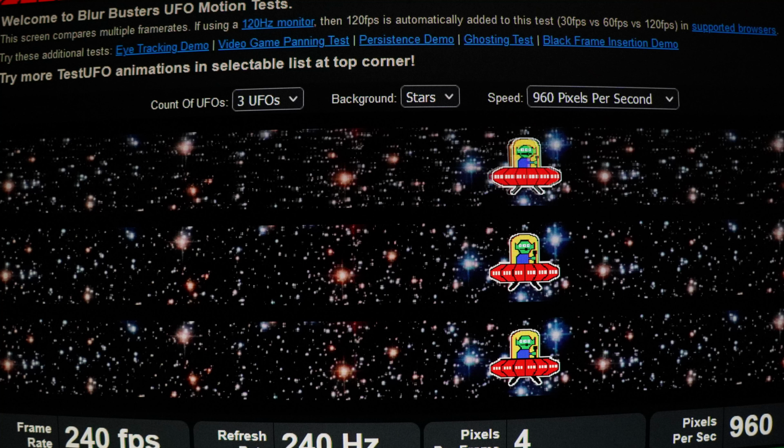Luckily, if you can push 240 FPS pretty consistently to it, or even anything over 100, you're gonna get just fine motion clarity with this monitor, and you're gonna have a great experience. You might as well just turn the adaptive sync off because it's just that distracting.